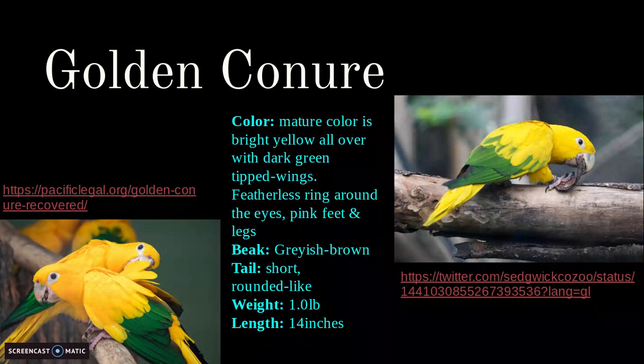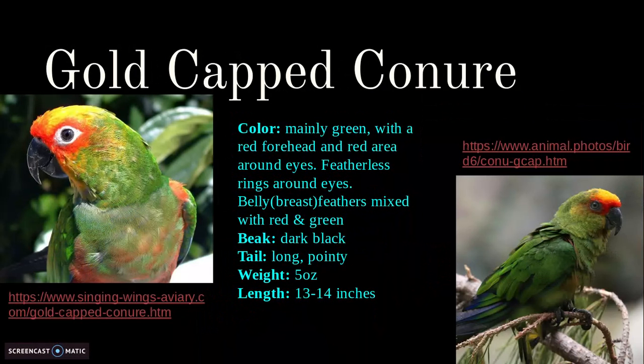They weigh about 1 pound, which is one of the heaviest conures because none of them weigh nearly 1 pound. They're all ounces, and in pounds, it's not even a pound. And they get about 14 inches long from tail to beak.